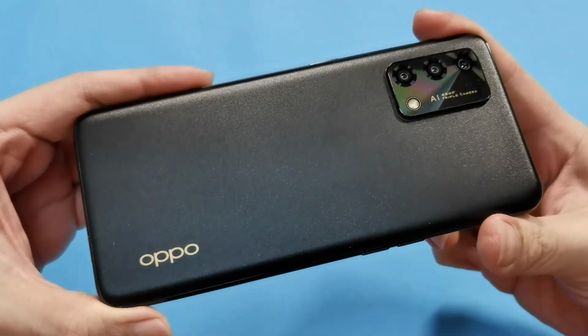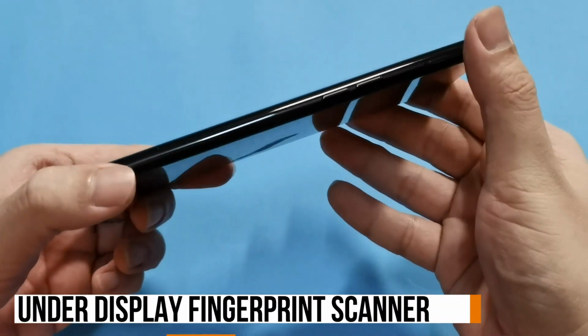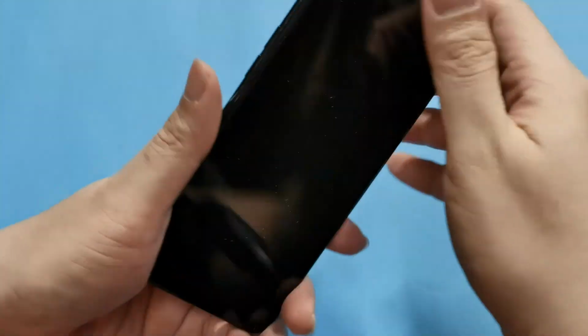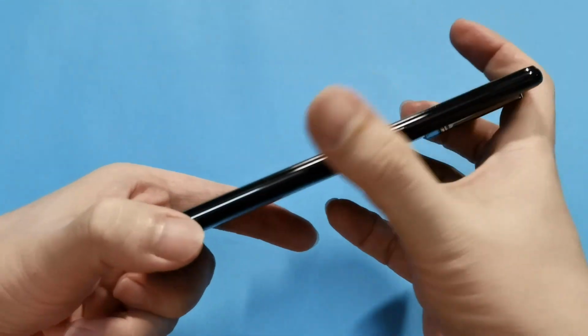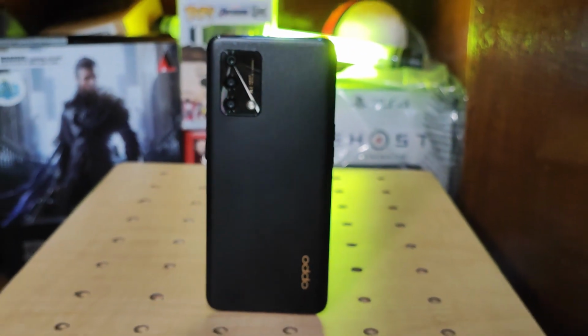Another interesting thing to note about the A95 is that it has an under-display fingerprint scanner. Usually, mid-range phones come with a side-mounted fingerprint sensor, so it's nice to see this feature that you usually see on higher-end phones. Finally, the OPPO A95 has great battery life.